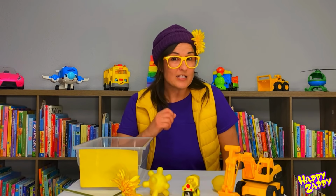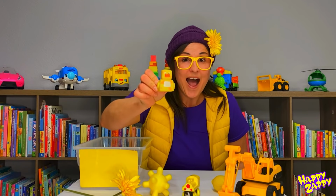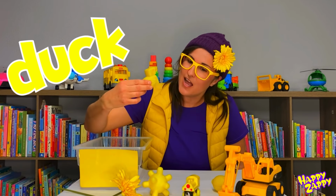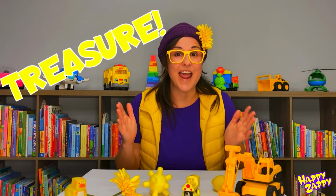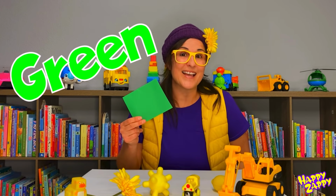There's just one last piece of treasure left, and it is a cute little duck. Quack, quack, quack! Hello, duck. Wow, we found so much yellow treasure. And now it's time for the next clue. The green clue. Let's go and see what it says.